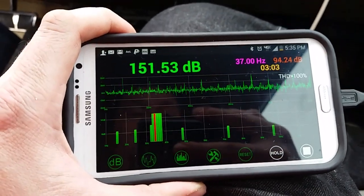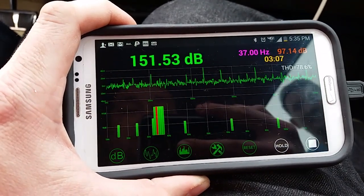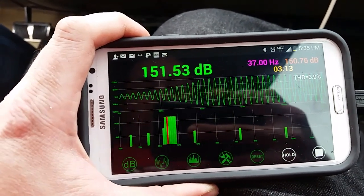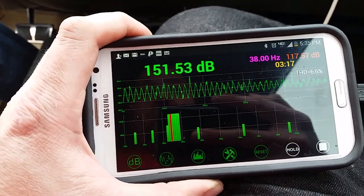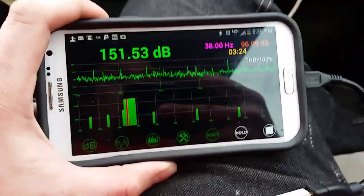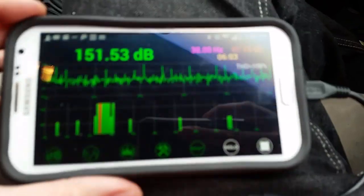151.5, and then we'll try 38 next. That was really close. It's going to be borderline. It looks like borderline 37, 38 with the door open. Let's try to beat this number.